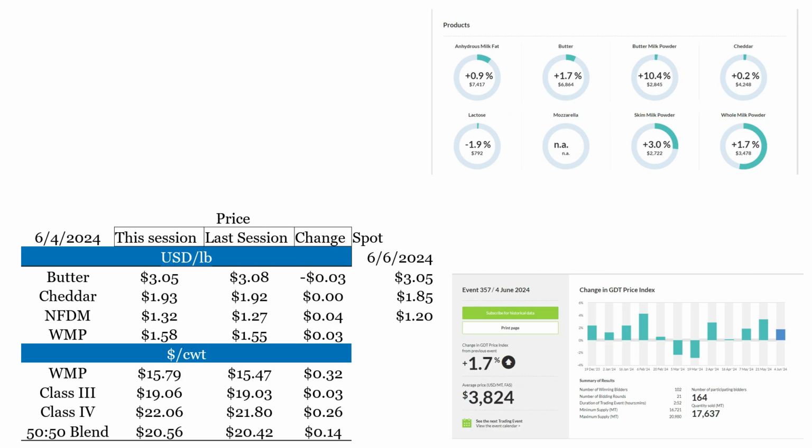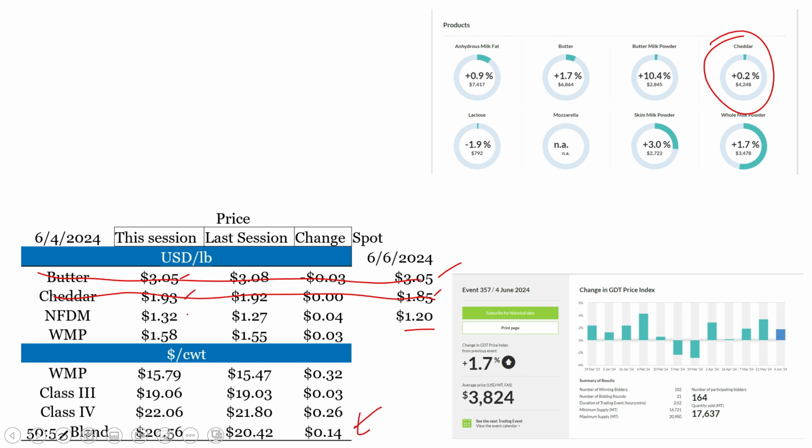And if we look at the global dairy trade that was just the other day, cheddar was only up a little bit. Overall, our spot price for butter was $3.05. Global price was $3.05. We're not going to be exporting butter. Cheddar was $1.93, up that little bit. $1.85 is our spot price. Again, too tight to be exporting. Non-fat dry milk's $1.32 on the world market. $1.20, yes, that's at the point, 10, 12, 15 cents, it can get exported. Overall, this global dairy trade would have raised our prices about 14 cents when put into our context.